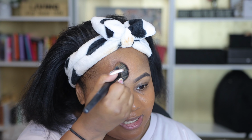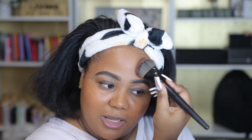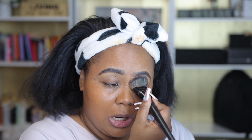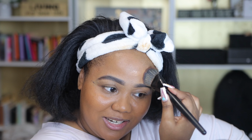It is giving me a little bit of tingling, which I don't typically have with NARS foundation, so I'm a little shocked by that. I'm gonna put a bit more on my forehead on this side because I didn't have enough for that side. This time I'm gonna pump it onto the brush so I could be more hygienic. Damn. Anyway, why did I just stick my tongue out at y'all?